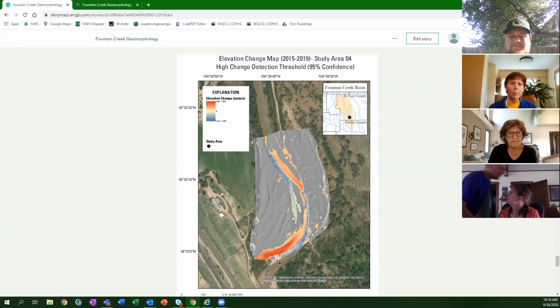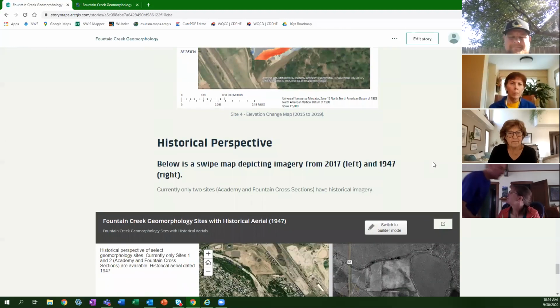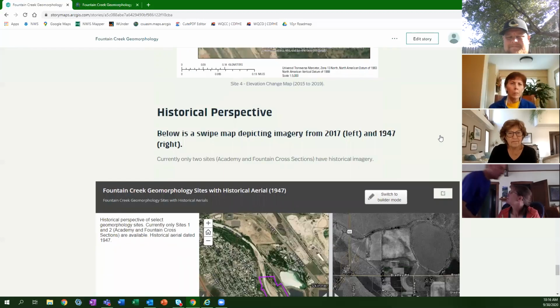And it's been fascinating year over year to watch the creek in this area just move across the prairie. Does anybody have any questions on that? Nope. Okay. So this is the cool part of this presentation.